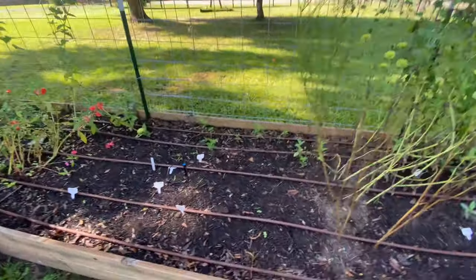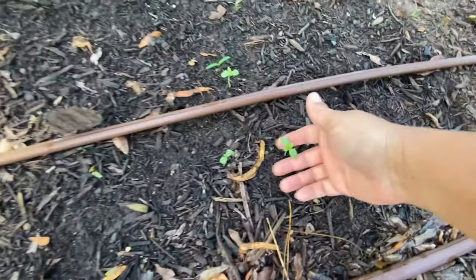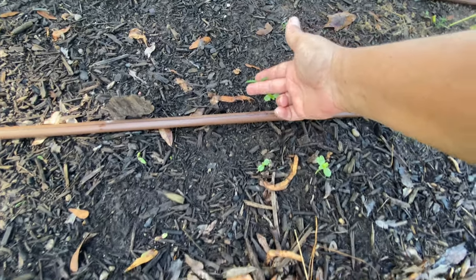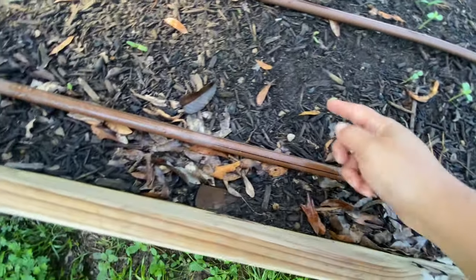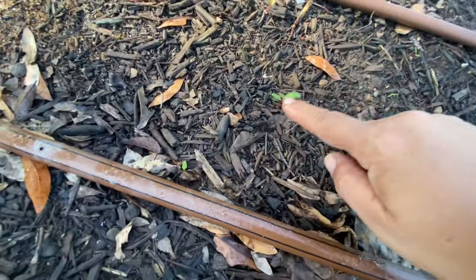Okay. Ooh, what do we got going on here? Not sure. Oh, okay. Those are zinnias, more zinnias probably. But this, I think, is spinach. This is colorful beets. So I have some seedlings here for the colorful beets.